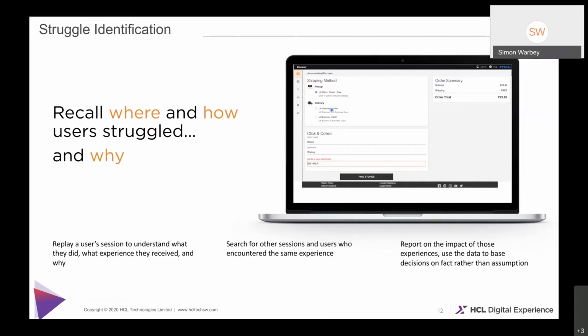Struggle can be identified in various ways. It could be manual replay of sessions. It could be identifying repeated processes or pages. It could be application errors, form validation errors, or any combination of these and more.